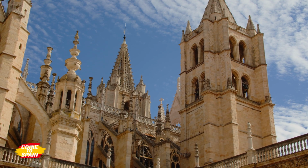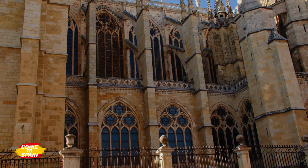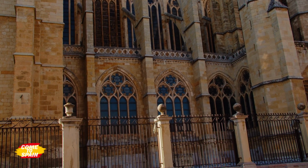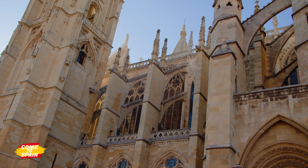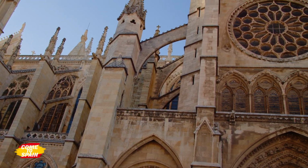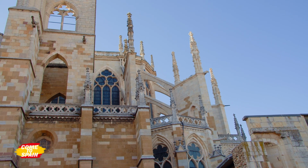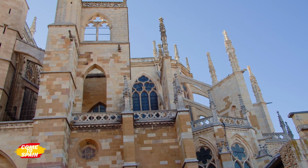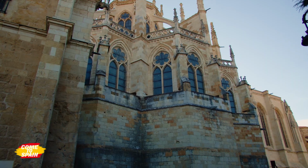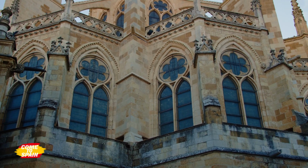Another distinctive feature of the exterior is the set of flying buttresses and supports that surround the temple. These structures, aside from being essential for the building's stability, are a clear symbol of Gothic architecture, allowing the cathedral to reach impressive heights while leaving the walls thinner to house the famous stained glass windows that flood the interior with amazing light.